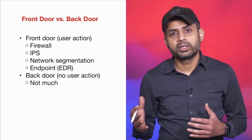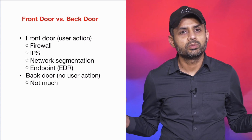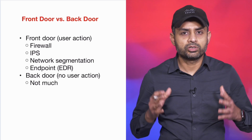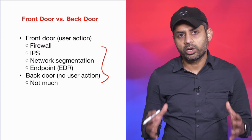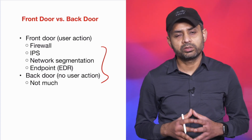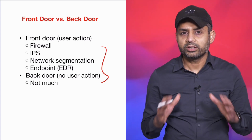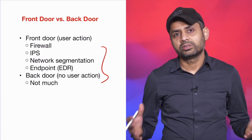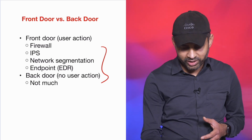Now, on the other hand, the backdoor hack grants unauthorized access to an entire system via software or network vulnerability. The SolarWinds hack is an example of a Trojanized backdoor attack. You can throw a lot of tools and infrastructure at front door attacks such as firewall, IPS, endpoint detection and response, for example, the Cisco AMP, even network segmentation, but unfortunately that's not true for the backdoor attacks since there are no good defenses against them, especially if the exploits are buried inside your software supply chain.